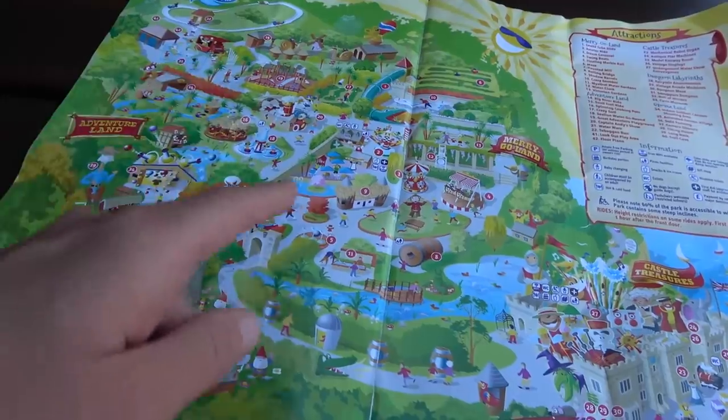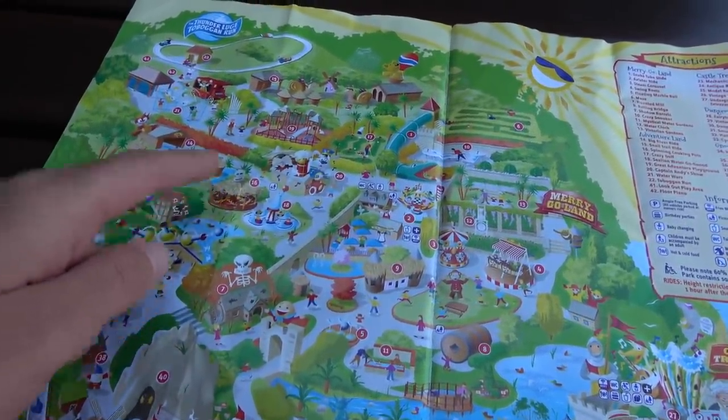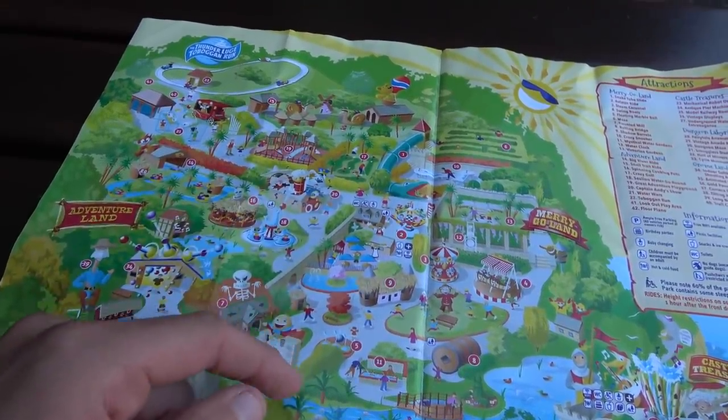Lots of other different quirky parts to see at this park, it seems. Adventureland, that's got a few different rides for the kids, so we'll have a look around down there and show you what there is for if you're going to be visiting.